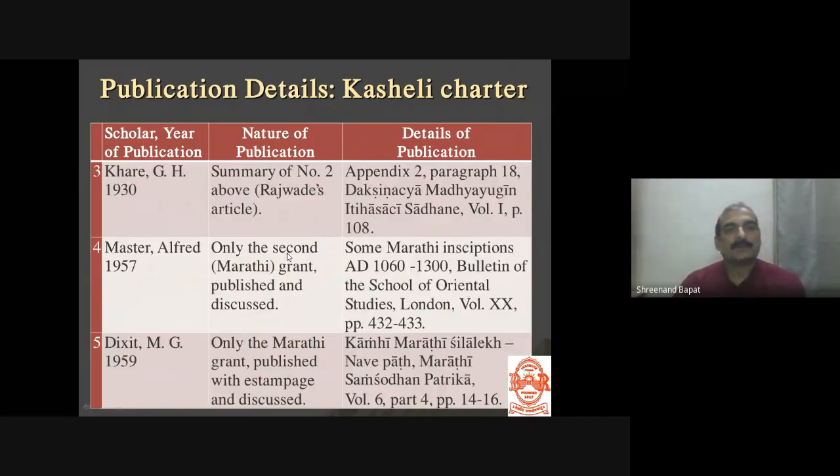Okay. Now the next was G.H. Khare, who was another very important, very great epigraphist in his own right, and he made a summary of both the inscriptions that are included in the Kasheli Charter. Okay. Then you see the Marathi part of it was published by Alfred Master in 1957, and he published only the Marathi part of it. Okay. Following him, it was M.G. Dikshit, who was the director of archaeology, government of the then Bombay Presidency, and he actually published only the Marathi grant in one of his articles. Okay, the details of the articles are given.